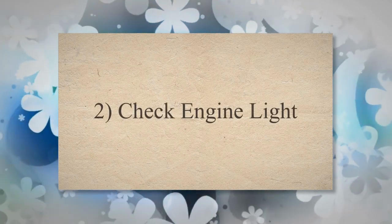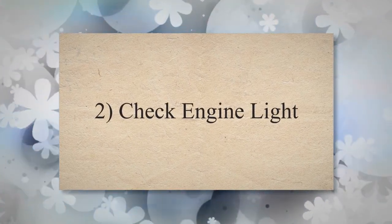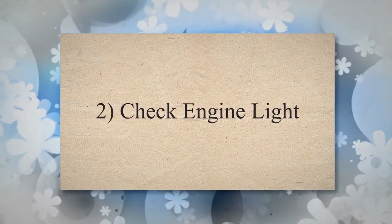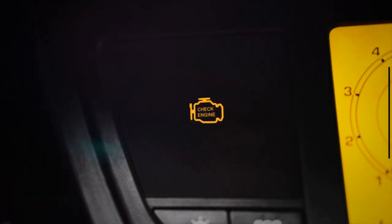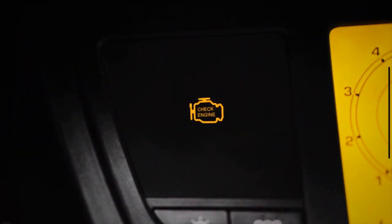Two, check engine light. When the engine control module of your vehicle monitors an issue with the IAC valve, it activates the check engine light to alert you. However, there could be various other reasons for this warning light to come on. In either case, it is important to promptly contact a professional.